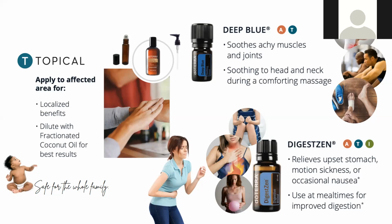If you're just opening it up and using a drop every time, versus making a roller bottle that you can roll on your wrists or behind your ears, it's going to make your oils last a lot longer. I didn't do roller bottles at first, and I went through my oils really quickly. So I learned to appreciate and make my own rollers. You can buy them pre-made from doTERRA as well, but it is way cheaper to do it yourself in the beginning, and then you get a lot more out of them.